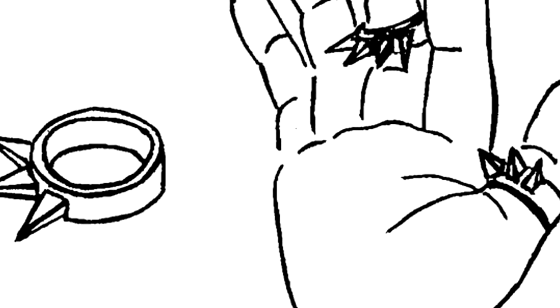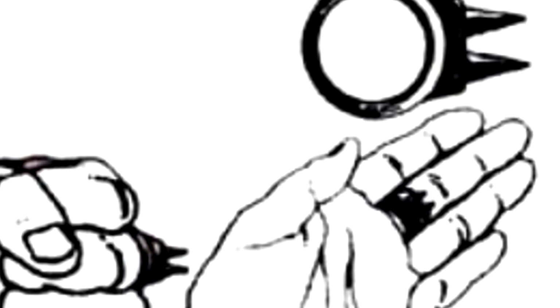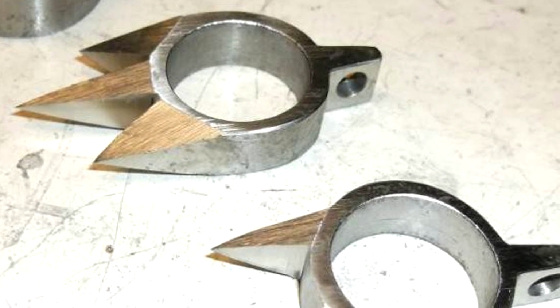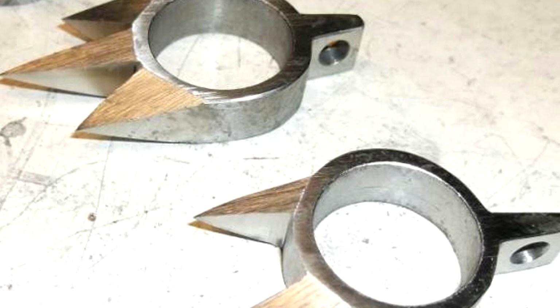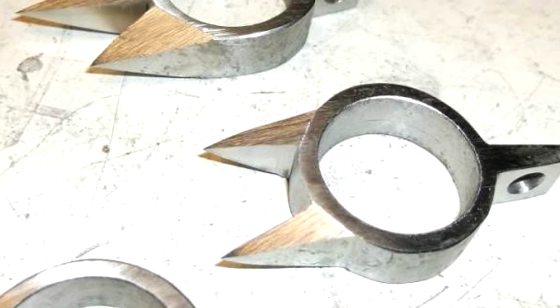However, if the kako was turned with the spikes facing outward, it turned into serrated knuckles. The purpose of the kako was to subdue the enemy, not to kill him. These combat rings were especially popular with kunoichi, female ninja. They used the poison-coated kako for quick, fatal attacks.